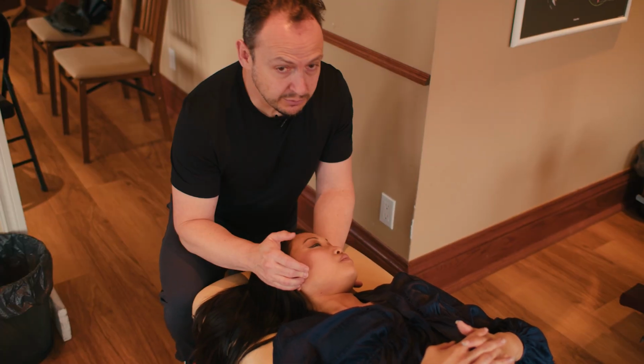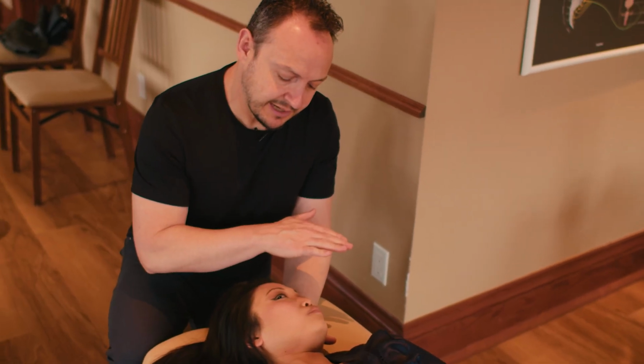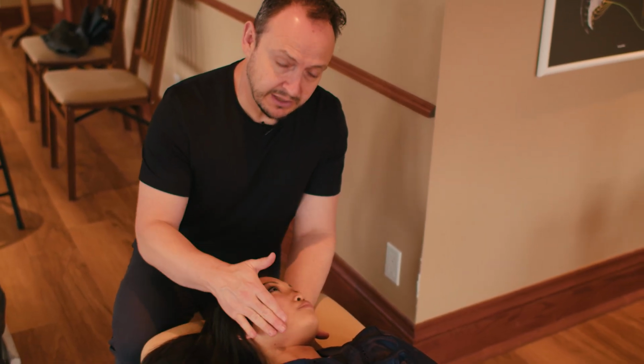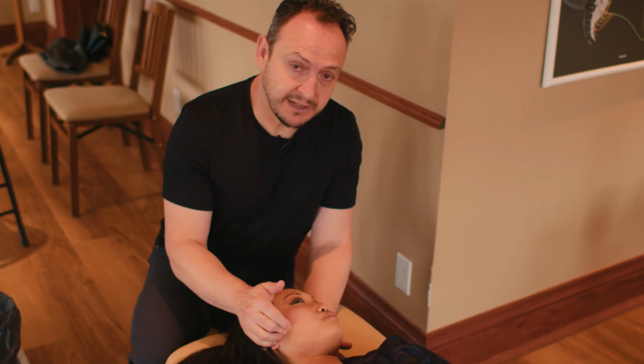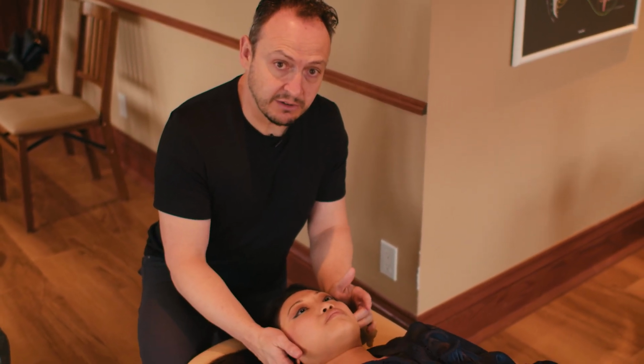Mm-hmm. So really interesting, and again, a typical TMJ case. Jaw deviates to one side. The side that it deviates away from has tighter muscles, more irritated joint capsule, even though this joint capsule is tighter on this side.